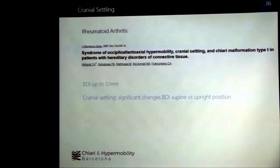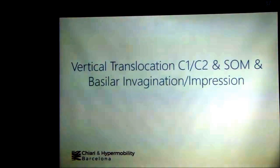But normally normal people do maintain that BDI, but in people whose ligaments are softer, or maybe because of their damage, the BDI is lower. So there is a change. Well, that's another topic, difficult to explain.